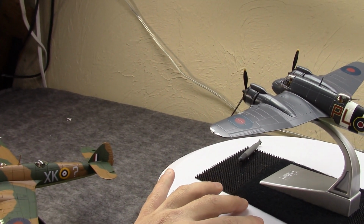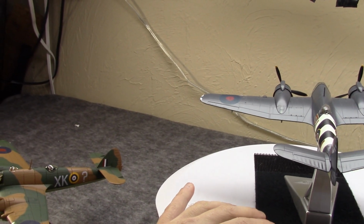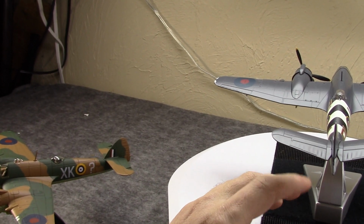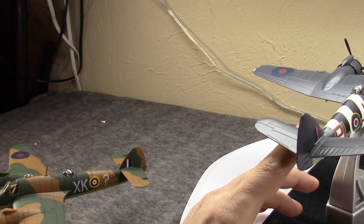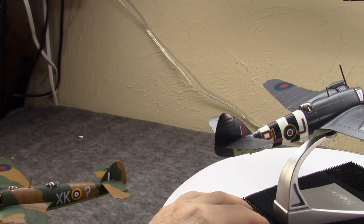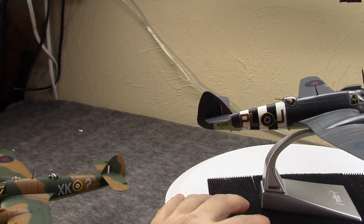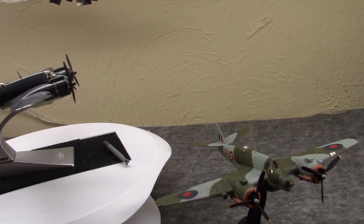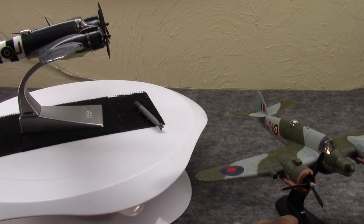So which do I like better? I definitely like the Mark 10 style the most. I love the little K gun and the Vickers gun in the back. And the torpedo's neat. And this is, again, the most produced version, with this being the second most produced. So configuration wise, this is my favorite.